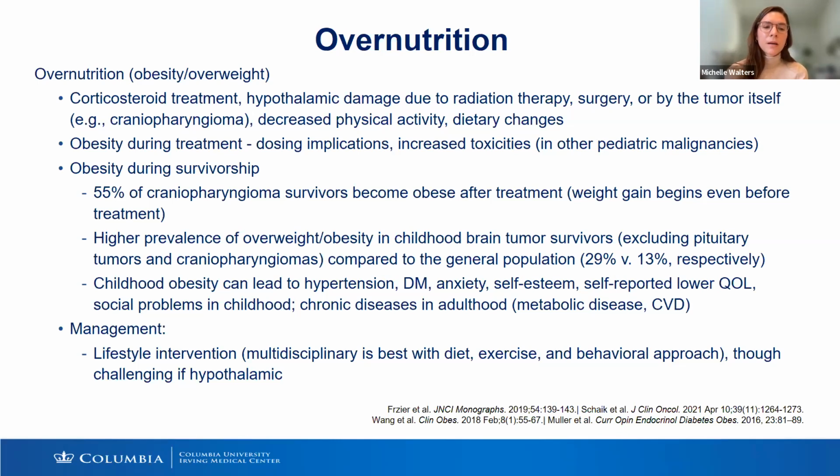And in terms of management, while a dietitian is extremely important, a multidisciplinary intervention is best. So we need to implement exercise, and that might require a referral to physical therapy or integrative therapy clinicians for some movement, and also a behavioral approach. So Dr. Steinberg, I would try to get Dr. Steinberg involved as well. However, I will say that it can be very challenging to manage depending on the etiology of obesity or weight gain.